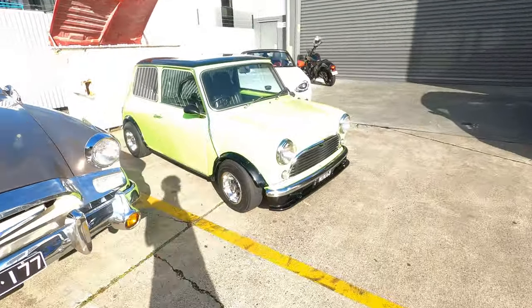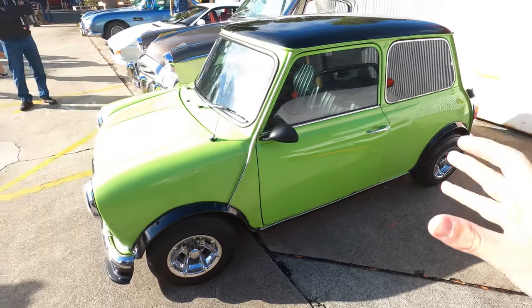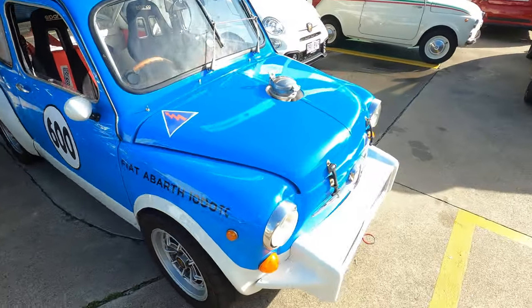And check out this cute mini. This thing is absolutely cool. Check it out, it's in a lime green color. I do apologize for the glare on the camera at the moment. It's very stunning. I will help adjust my settings to see if I can fix it. But we've got another one over here as well, which looks really cool. But this is a Fiat Abarth, not actually a mini.